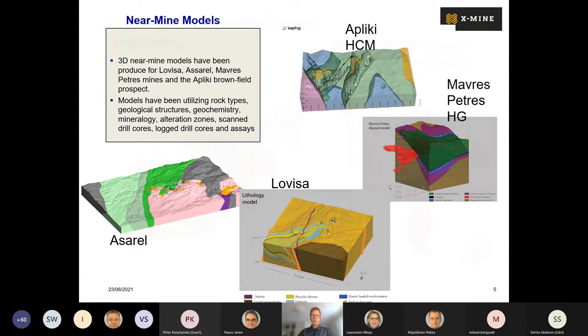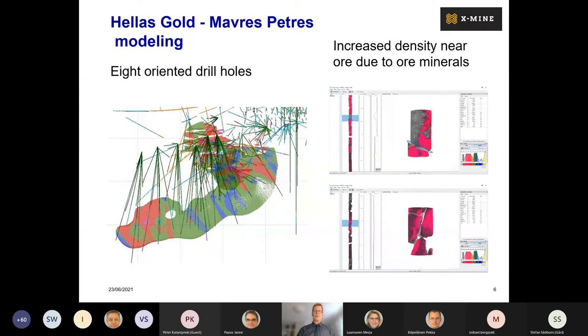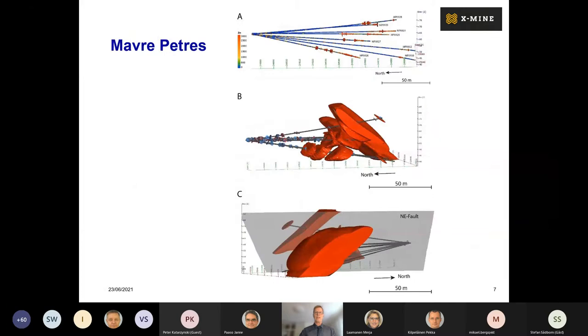To begin with, Hellas Gold: we got a fantastic amount of good information that the models were built on, and around that, 8 oriented drill holes, and the pilot was done. Oriented drill core is necessary if we should be able to use structures in a geological sense to put into building the models. So I will show an example here of what one can do.